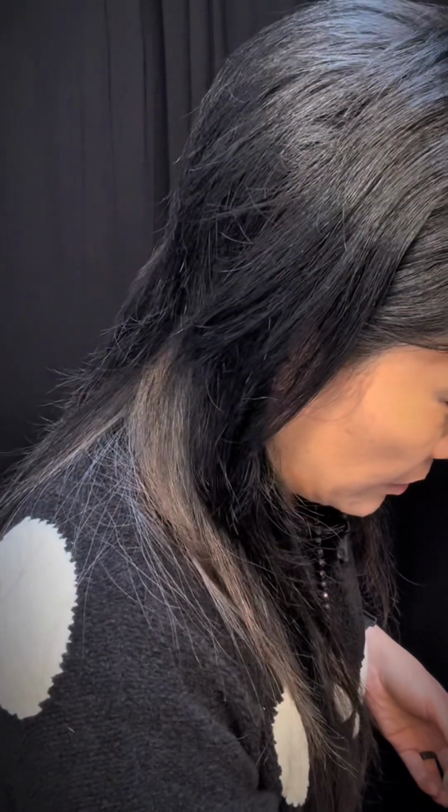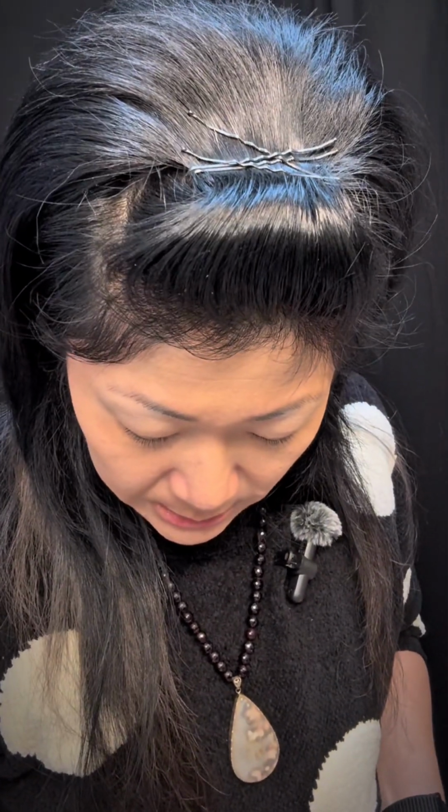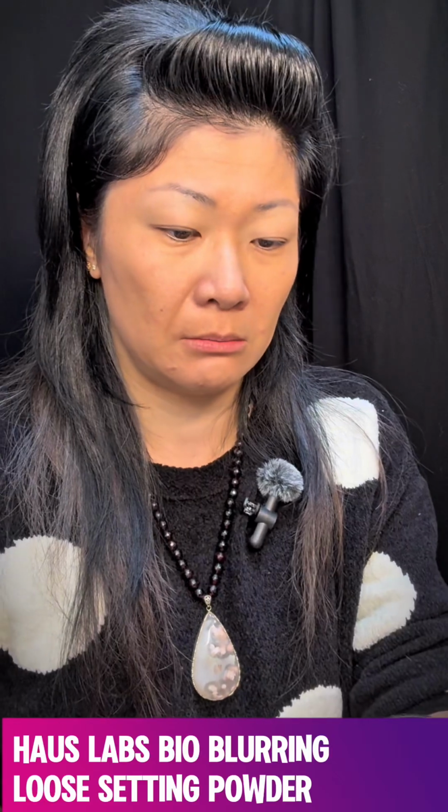And hold on. Okay, now we're gonna powder the eyes. I have oily eyelids, so I need this kind of prep to get my eyeshadow to stay. I'm just using House Labs translucent bio blurring loose setting powder and Nikki's N14.